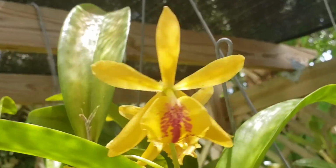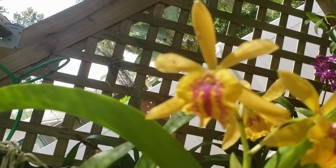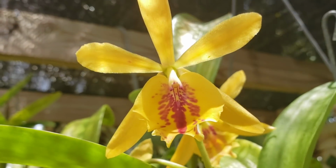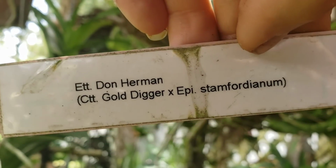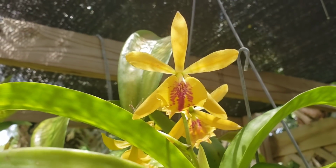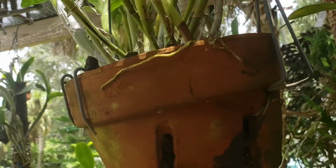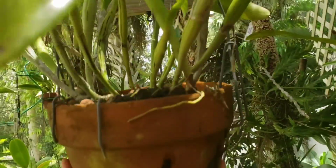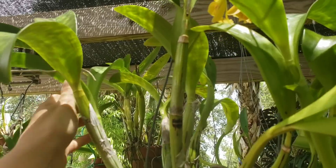Look who's blooming here. You never bloomed for me before. This little bit is from, I mentioned before, Monroe Calkin, the gentleman from Sarasota who tragically passed away. This is from his collection. Don Herman. This is really cute. It's not a big flower, and it's so deep in there. I will have to get in here anyhow. Let me see if it's fragrant or not. Nope, it's not. It's a pretty large plant, but I only got one. There may be another one, I don't know.